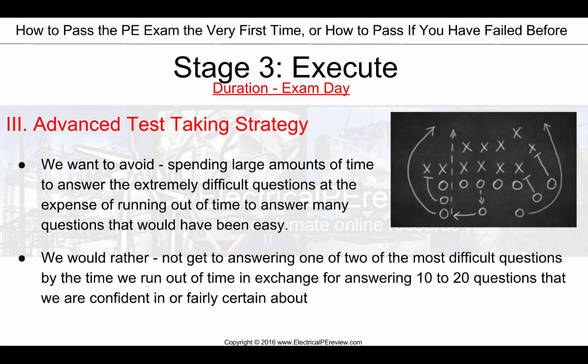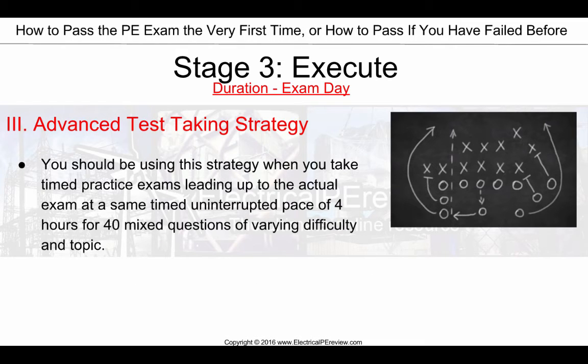Again, remember, every question is worth the same. So we would rather not get to answering 1 or 2 of the most difficult questions by the time we run out of time, in exchange for answering 10 to 20 questions that we're confident in or fairly certain about. So our goal is to have the highest number of correct questions as possible. Does not matter the difficulty, they're all worth the same.